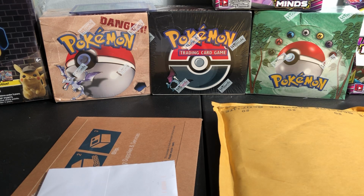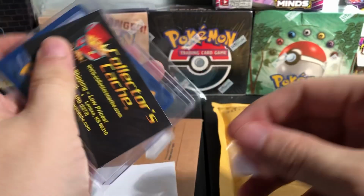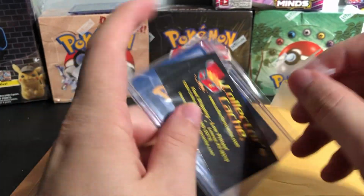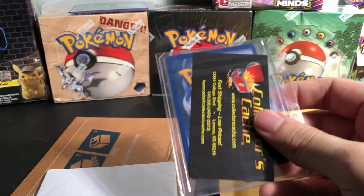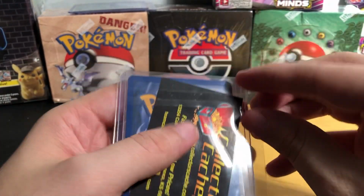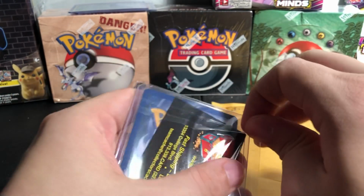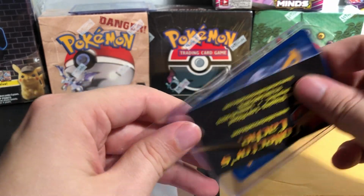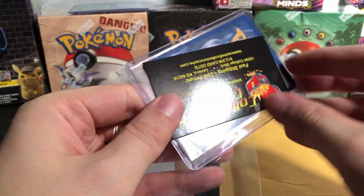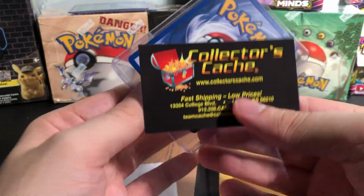Ooh. Oh man, this one's all sticky. Let's see. It's got the tape at the top, tape at the bottom. I like these top loader plastic sleeves. It's so much plastic when you collect cards. There you go, business card. Collector's cash.